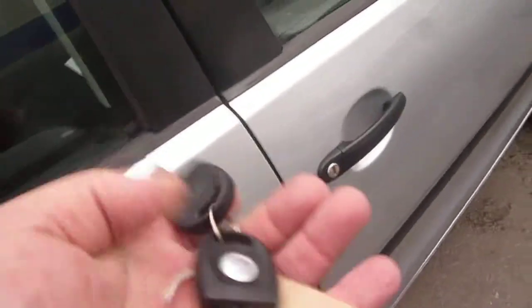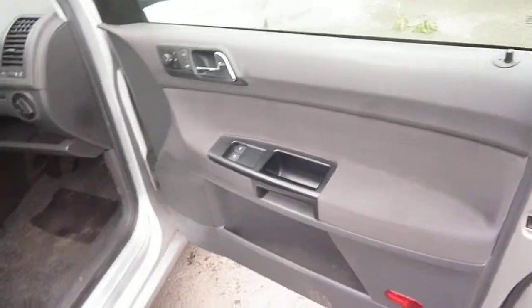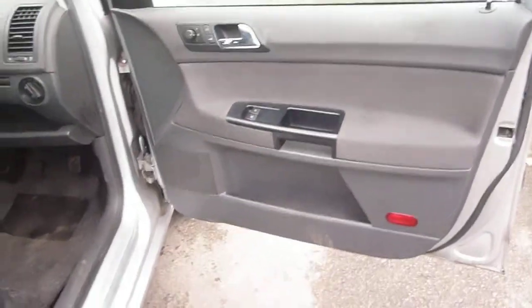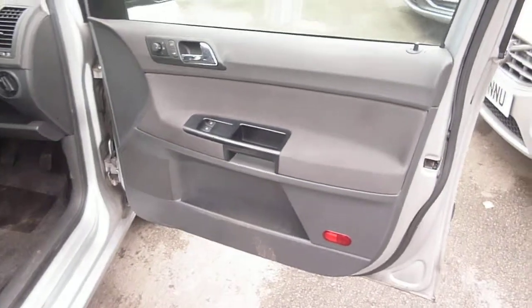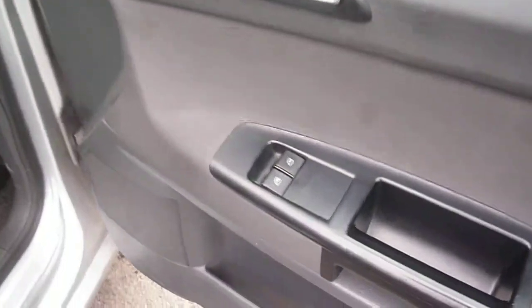There are two keys with the vehicle, one with no button, one with a button. However, the central locking does not work from the key. The central locking does work from the door lock, however the offside rear door, which we'll come round to later, does not open from the inside or with the key. Have electric front windows. Your grey cloth upholstery, for the age and miles, is in good order, no holes, tears or splits. It's just a loose thread just here.